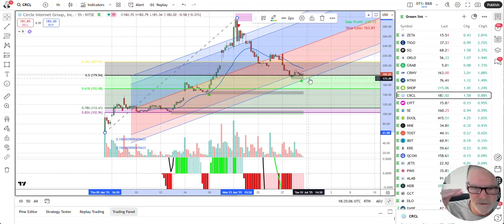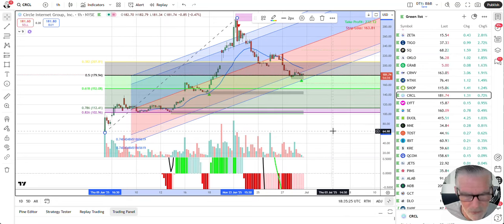Money zone is between 0.5 and 0.618. Yeah, 0.618. That's the money zone. And you'll see that often when a strong momentum stock pulls back into that zone, it gets right back going again. Now, I would trade the hourly chart on this.